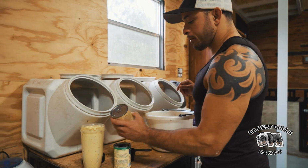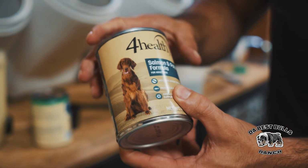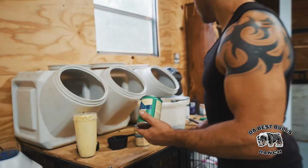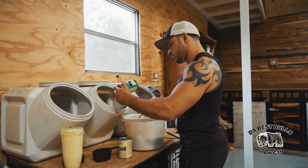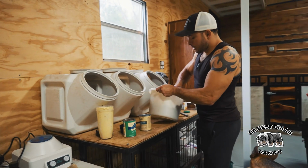And then I've been using 4Health. This is the brand I've been using. This is at my local feed store. And then I order Blue Buffalo as well too. So lamb or fish, I don't do anything chicken, remember. So I put the wet food in there, the vitamins in there. I mix it all up.